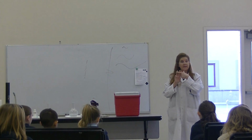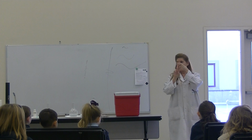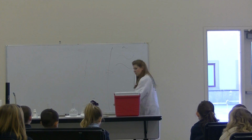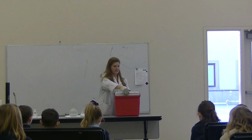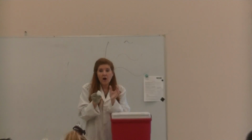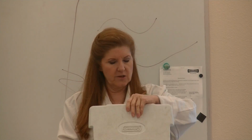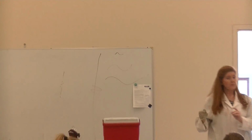So if everything is made of matter, and matter naturally exists on our planet in 3 states, let's go over the states again. Solid, liquid, and gas. So let's see if you recognize which one is which. So what do you think this is? Solid. All the molecules are really close together, right? You said you did using your bodies for molecules? Can I do it? Okay.